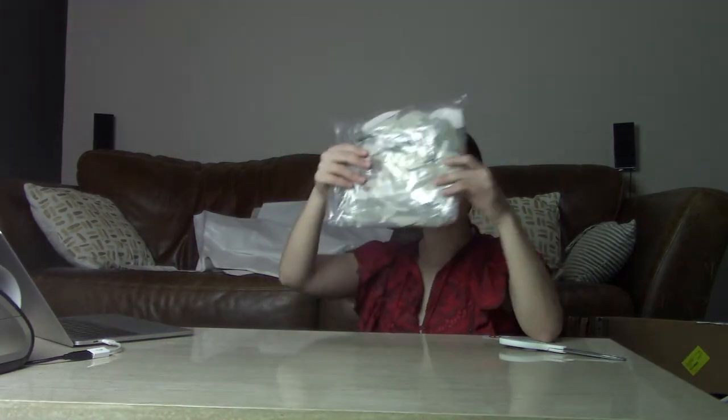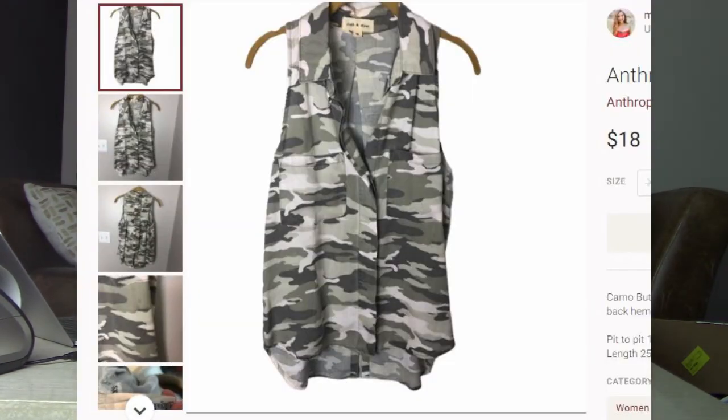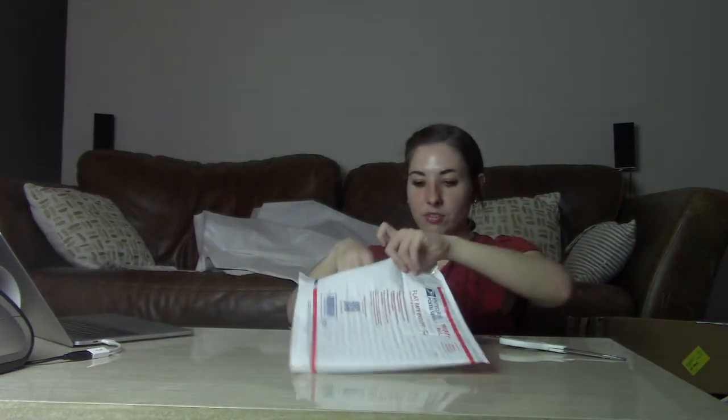The next item to sell, as you guys can probably tell, is a very old one. It is in that plastic packaging that I used to use. This was actually relisted and it sold immediately after being relisted. So relist your things. Like I said, I am going to make a video about my results from relisting.